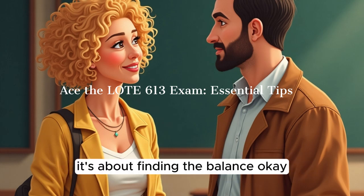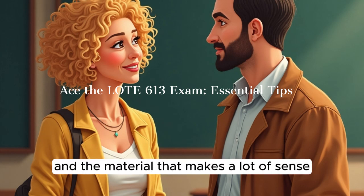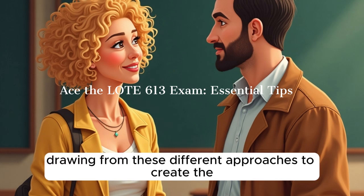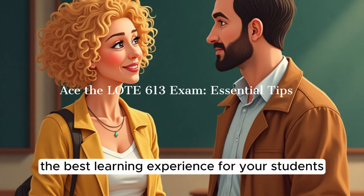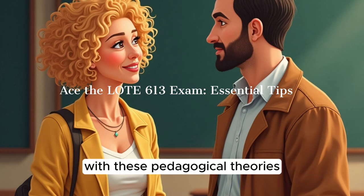It's about finding the balance and adapting your approach based on the students you have and the material. That makes a lot of sense. It's about being flexible, drawing from these different approaches to create the best learning experience for your students. Absolutely. Now, we've laid the groundwork here with these pedagogical theories.